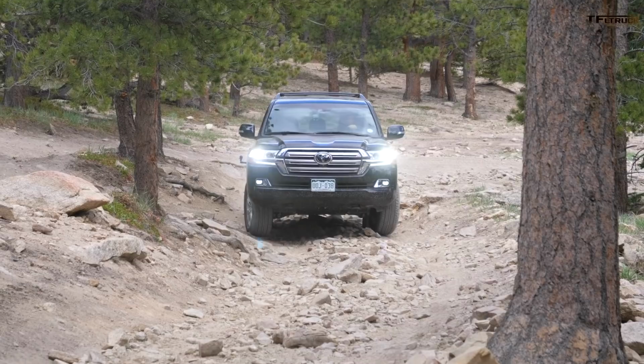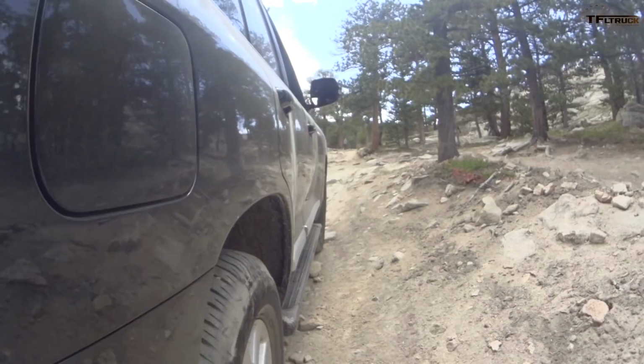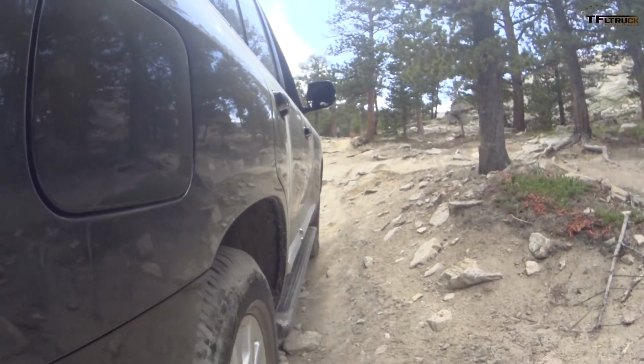This is a moderate trail so far. It's getting more and more difficult as we make progress. So far the Land Cruiser didn't put a wheel wrong.